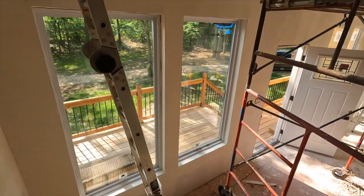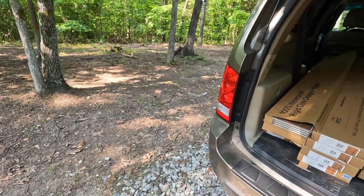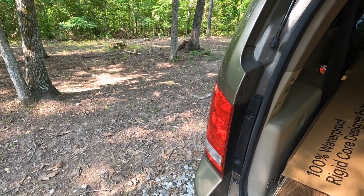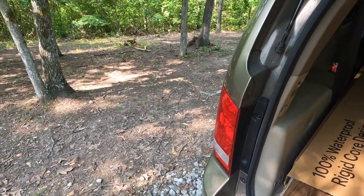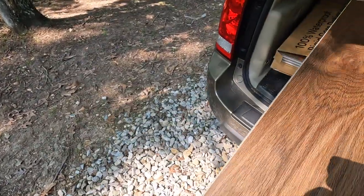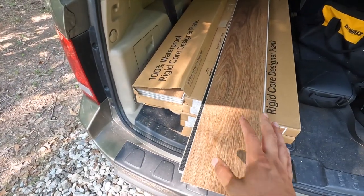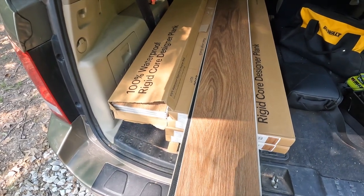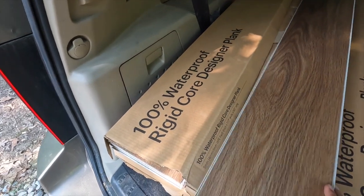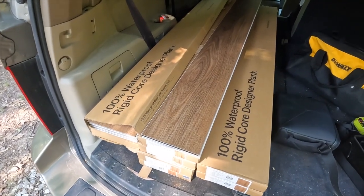It's kind of expensive flooring, but if this house was just for me, I wouldn't care about it. Because a lot of people are hopefully going to be showing up, this is the flooring. I don't even know if you guys can see it well, but I got 800 square feet of it. It's 100% waterproof, scratch proof, whatever proof. We'll see, we'll test it out for sure.